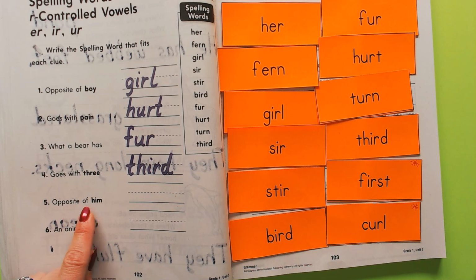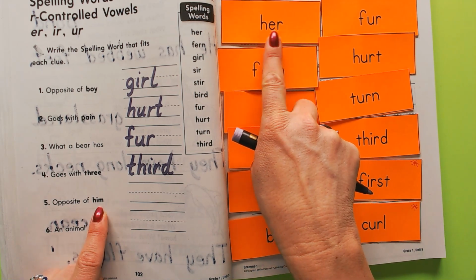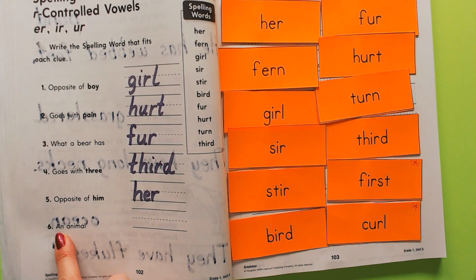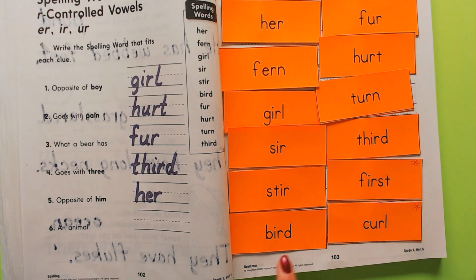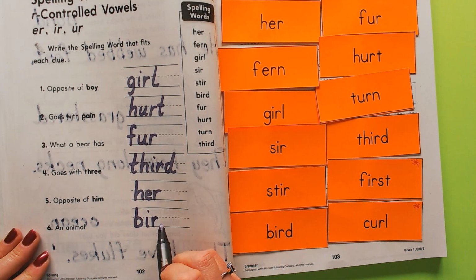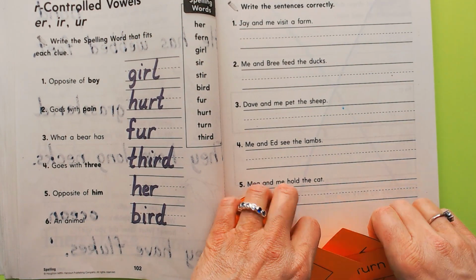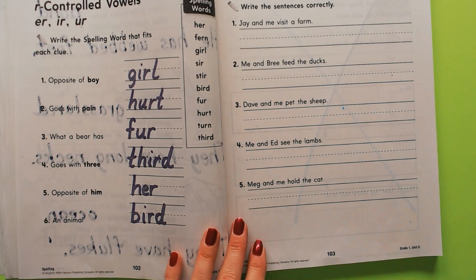This is the opposite of him. Okay, so him, her. Him and her. They're both like pronouns. Her. Her. And an animal. Let's just pick bird, because there aren't any more animals on here. Just bird, and a bird is an animal. It's a kind of living thing, not a plant, but another living thing. An animal could be a bird. All right, so we're finished with our spelling. Let's take off our spelling words. And I hope you're writing those down. Every time you practice writing them, you get a little bit better.